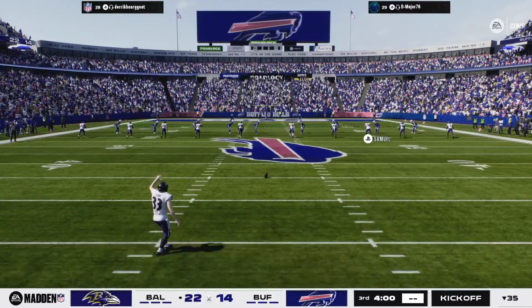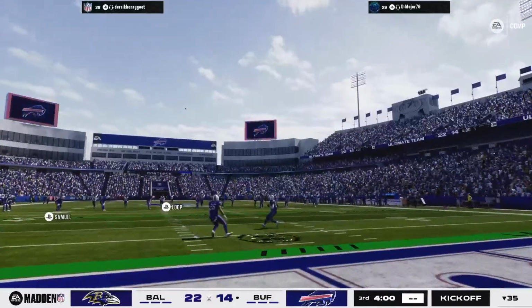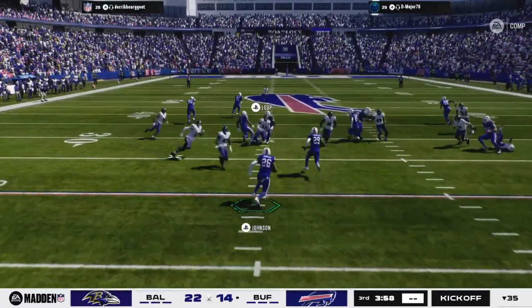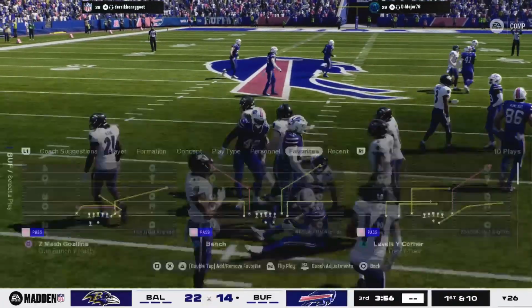Tyler Luke to kick off for The Bills trail here, but they will get the football first as we are back underway on EA Sports. And he takes this near the 25, just a little.